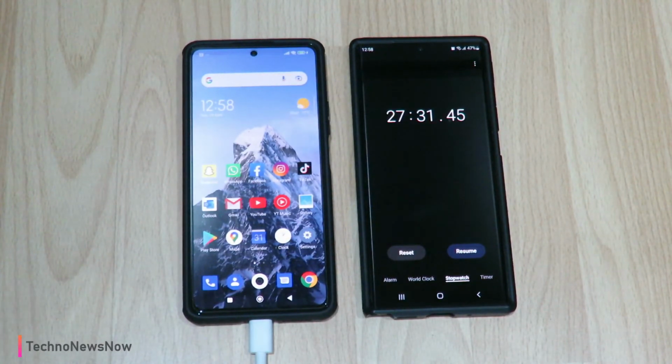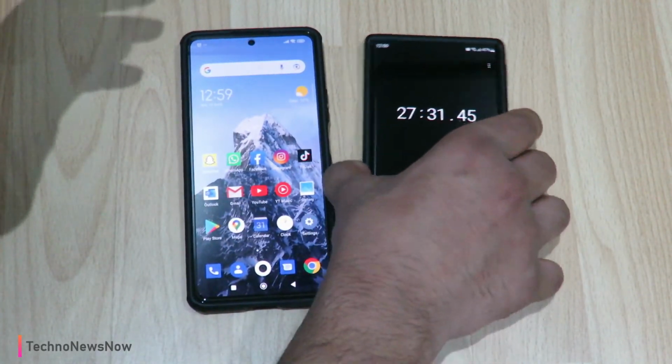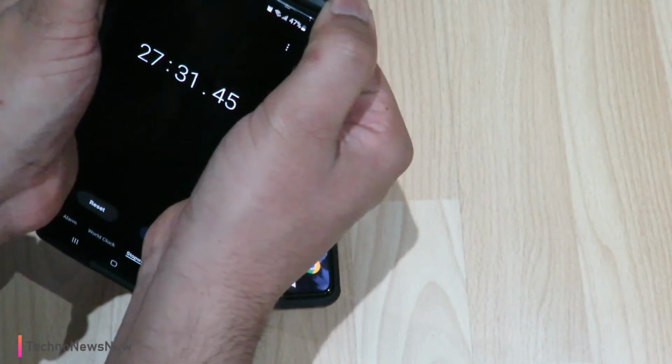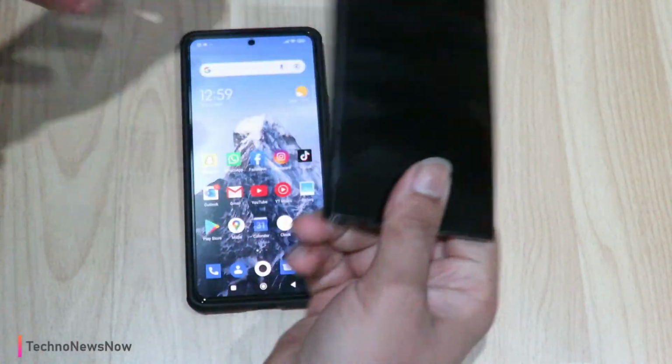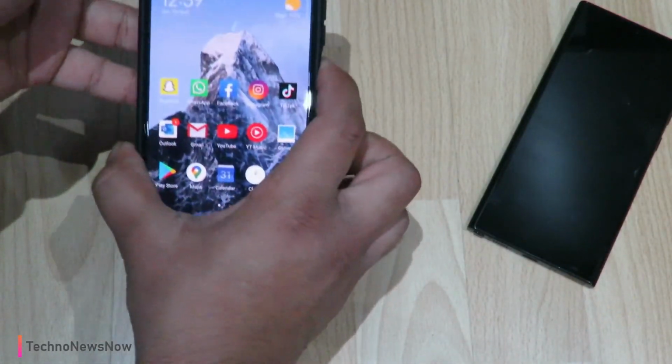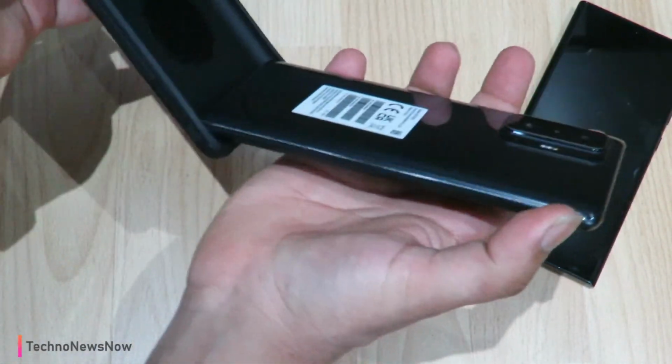And yeah, that's really it from this video. We are going to check the temperature. I do have cases on both of these phones. Now this one had the timer on throughout the whole time the screen was on. So let's see how this phone feels. I mean, it feels like room temperature. It feels pretty fine. We'll see how the Xiaomi feels now. If it's a little bit warm. I do have a case on it as well, so bear that in mind.